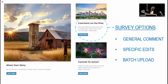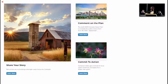So for groups like Kawa that might want to submit a letter, or groups like Audubon that want to kind of batch upload a bunch of survey responses that they've taken, we allow for that option too. And it helps us just to get it through one venue. And I'm sure we're going to get feedback in any number of forms. In fact, I've just gotten a lot of it verbally across the state, and I'll talk to you a little bit about that. So those are the three options.